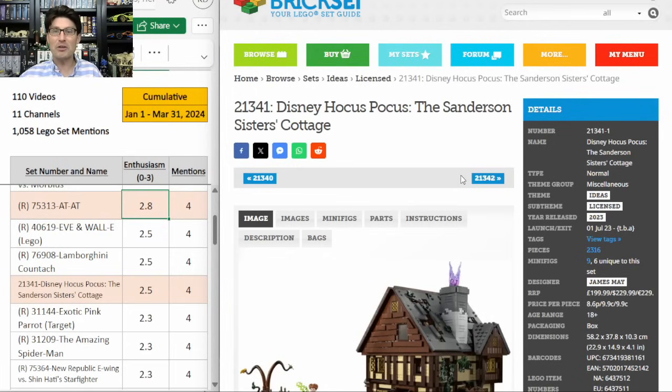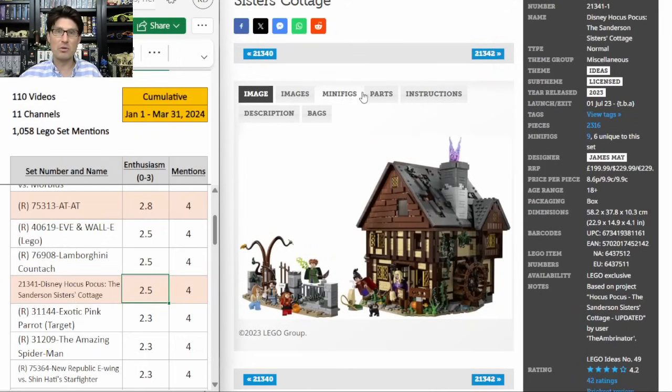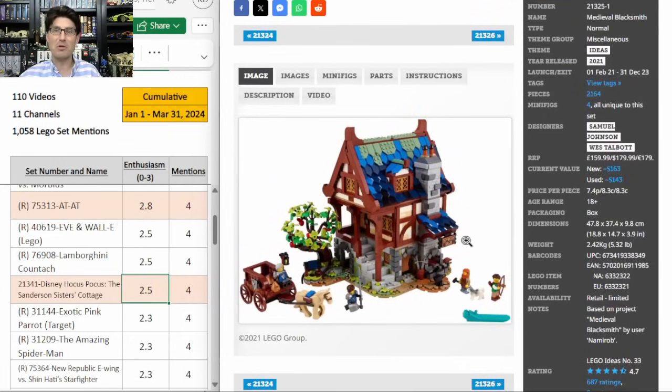21341, Disney Hocus Pocus, the Sanderson Sisters Cottage, super cool set, but it came out in the middle of last year, no retirement date. 4 mentions, E-score 2.5. I think it's great, but too early to really know for sure, but there's a couple of other sets that it'll go well with: the Medieval Blacksmith that we all love that retired not too long ago, and then the new Medieval Town Square.